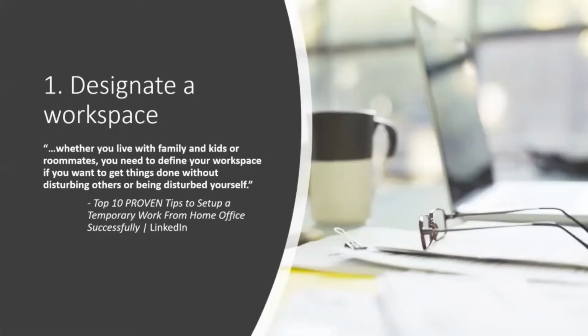All right, number 1, designate a workspace. This is very, very important. And I liked this quote from an article on LinkedIn that states, whether you live with family or kids or roommates, you need to define your workspace if you want to get things done without disturbing others or being disturbed yourself. That is so true.